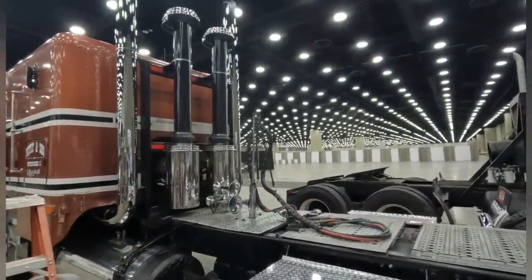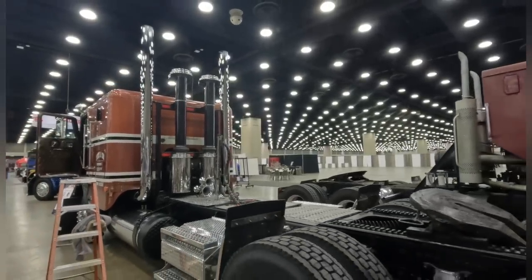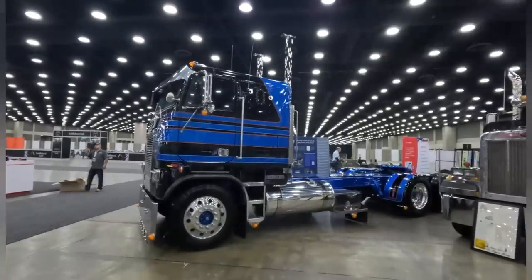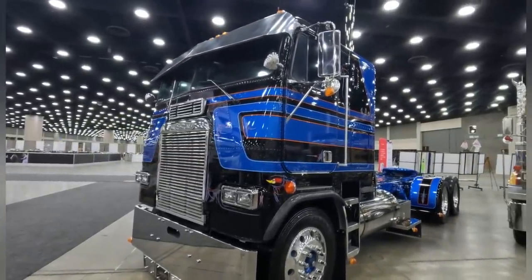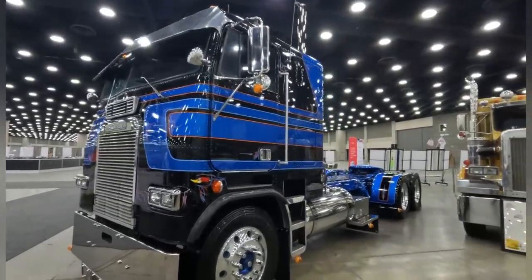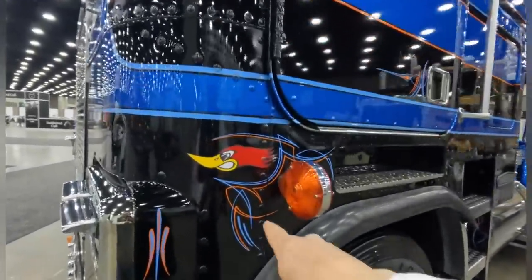Look how cool the back end of this is. That's super. Got this super duper looking cab over Freightliner. Drop visor, fog lights at the bottom of the window. This is totally cool. Old school pinstriping.